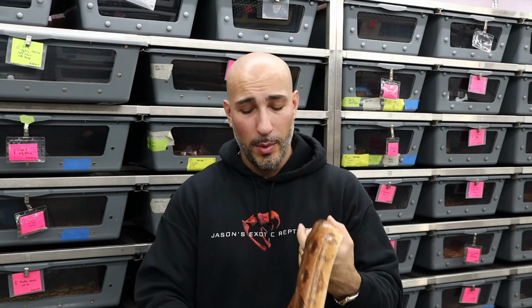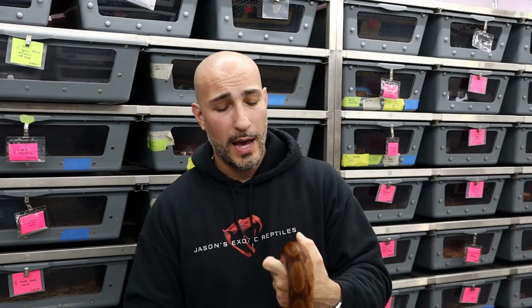Reptile mites are usually little black dots, and if you squish them between your fingers, they'll make a red mark, which is the blood of the animal on your fingers. That is without a doubt a reptile mite. Wood mites don't do that. They're much smaller. They're almost like little microscopic things. We're going to do a whole video just on the different types of mites, specifically wood versus reptile mites.